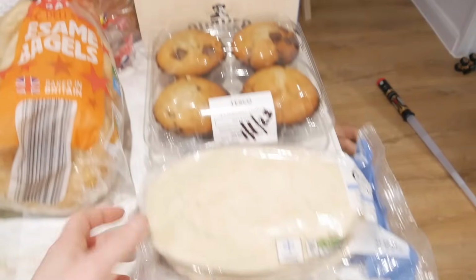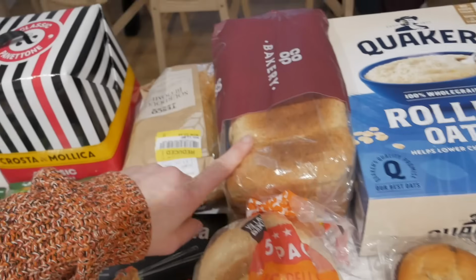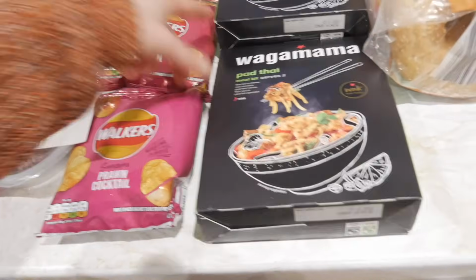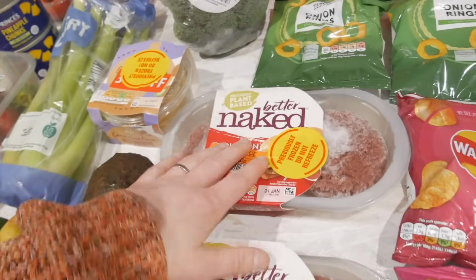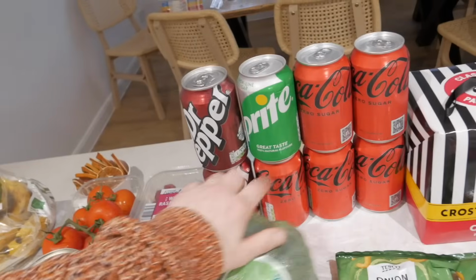Oats, muffins, pita bread, bagels, just a normal loaf of bread, a sourdough bloomer, these 2 pad thai kits, they look really good, a few packs of crisps, 2 packs of burgers, these cakes, these are amazing if you've not tried one. Some fizzy drinks for Joel.